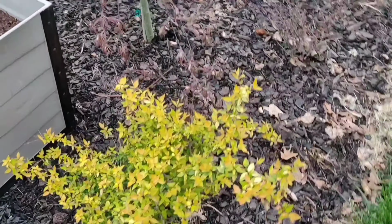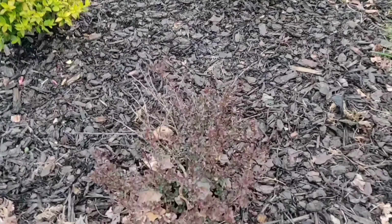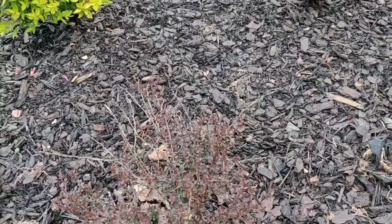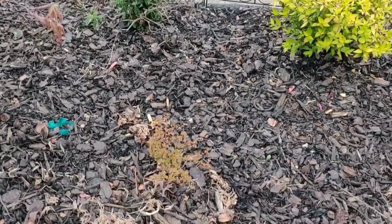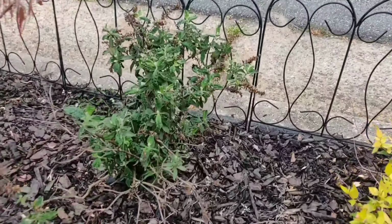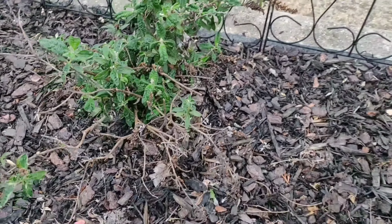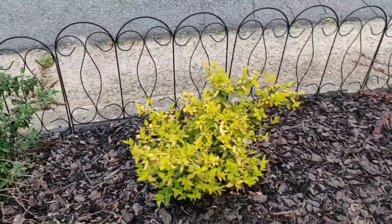Another abelia coloring up nicely. My barberries are pushing out new growth. Again, kind of hard to see against the black mulch. My other fireball down there. Got my butterfly bush. I think I need to prune out some of these branches. Need to check out what's alive and what's dead to clean that up a little bit.